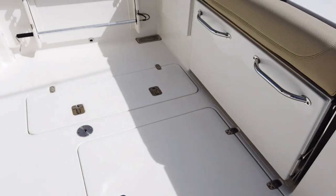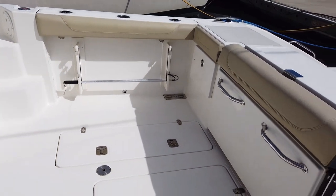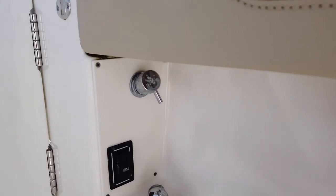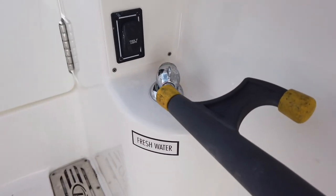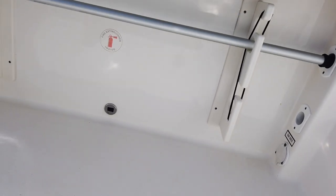There was an option to do a starboard side fold down seat, but we elected not to do that. Leave more room in the coaming. Door shuts, magnet. You also have hot water and cold water in the cockpit. Cockpit lights, so you can turn them on as you enter the boat, and then a freshwater shower. More fishability. You have a raw water there with a quick connect hose.